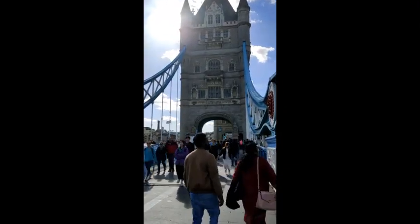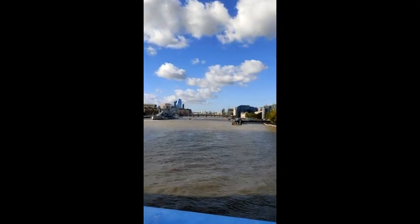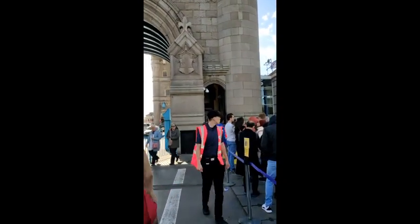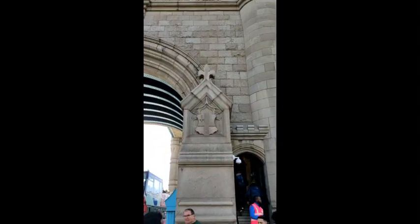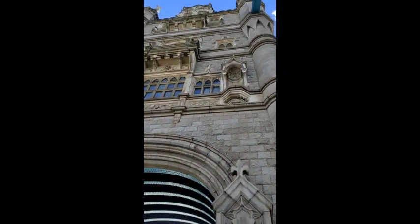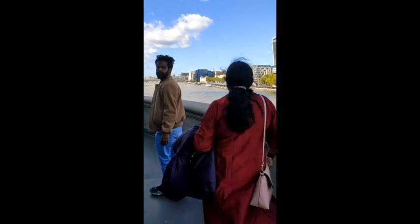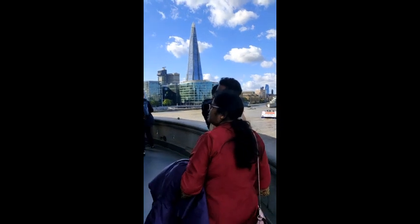We are walking across the tower bridge to go to the other end of the Thames River. This is the entrance to go on top of the tower bridge. This is the entrance we can climb up. We can go to the top there and have a glance. This is the center of the tower bridge where we are crossing.